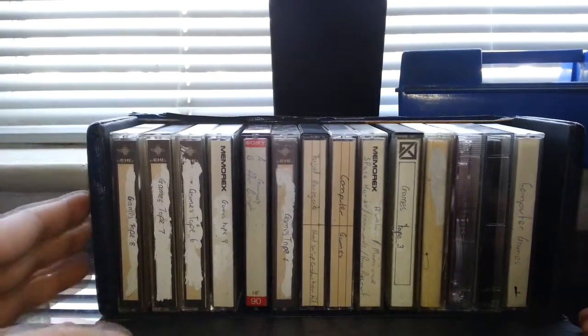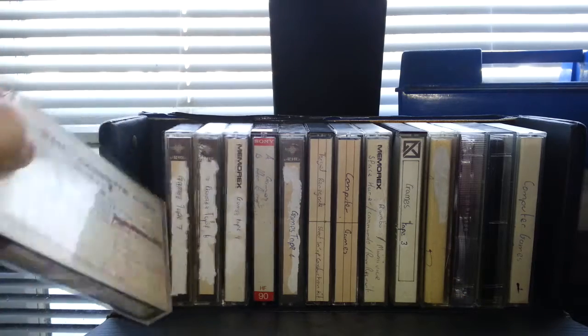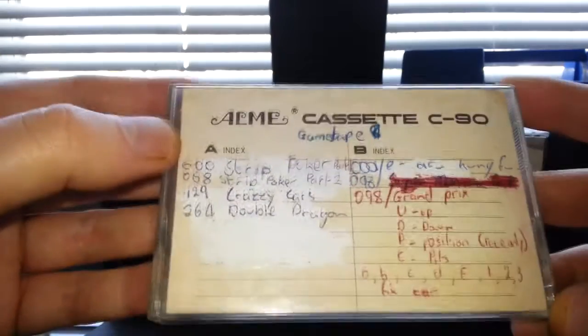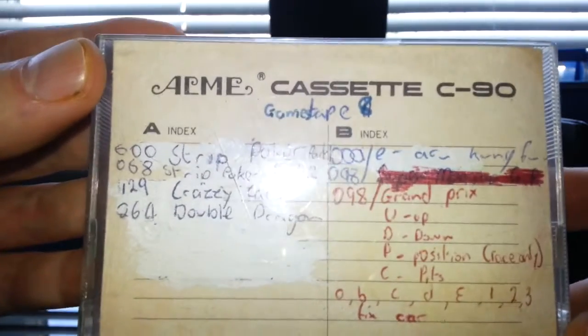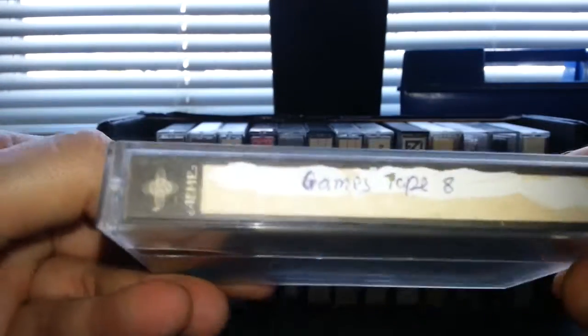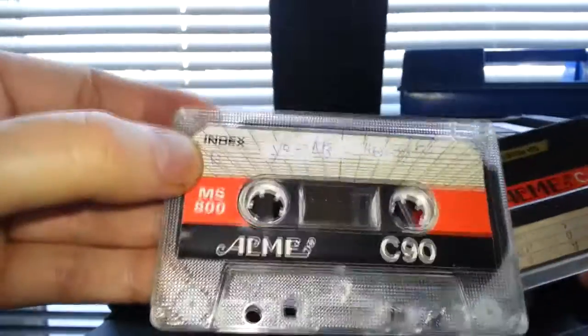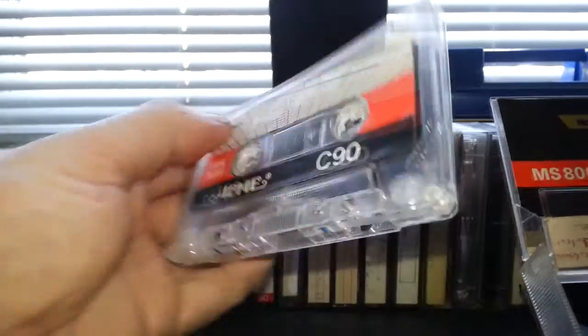So let's have a look in here. We've got a real case of tapes. A really horrible, dirty... Ugh. Well, I've got a fear, it must have been near enough coming up 40 years maybe, this. Well over 30 years. So what do we have? An Acme Cassette C90. Look what we have on here. Strip Poker Part 2, Crazy Cars, Double Dragon, Yie Ar Kung Fu, Grand Prix. I wonder if that was that managerial game. Games Tape 8. So he's backed up quite a lot on here. Oh, it's a 90 cassette. Why did it say... Oh, well, I was reading it wrong. It's a 90, sorry. You get quite a lot of games on a 90 cassette.